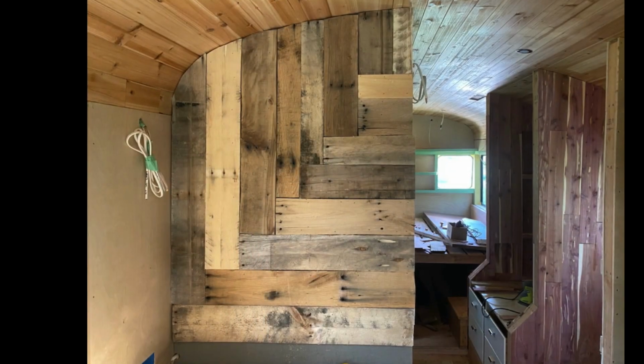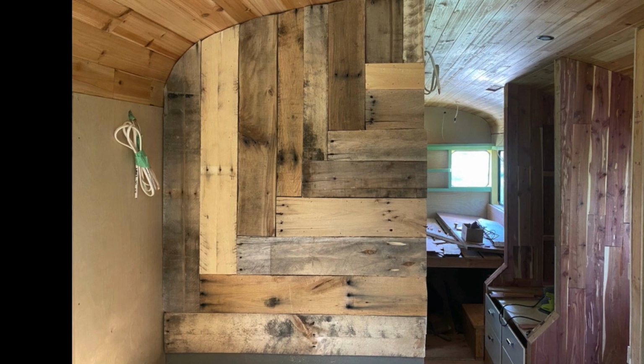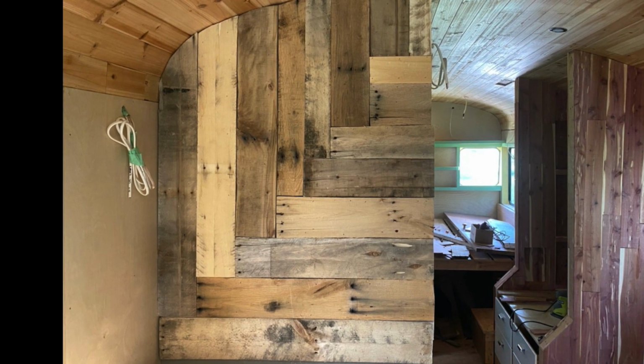Here's the herringbone kitchen wall that I made. Just took a day and did the project, and I'm really stoked on it.